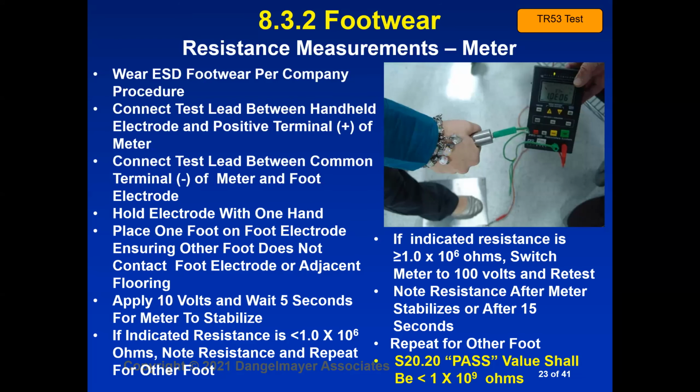You do have to stand on one foot to make this measurement, or you have to make sure that there's something else that the person can put their foot on that isn't conductive and is on the existing flooring. So basically, you're measuring between the person's hand and the bottom of their shoe, and you want the resistance here to be less than 10 to the 9th ohms, according to S2020. So this is another way of making that footwear resistance measurement and verifying that the footwear is indeed working.